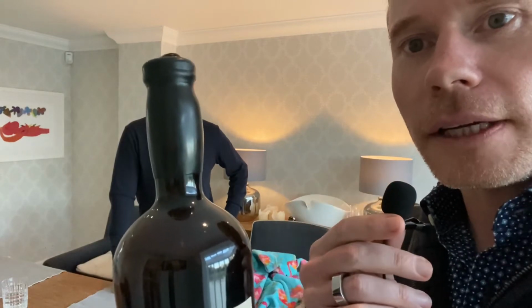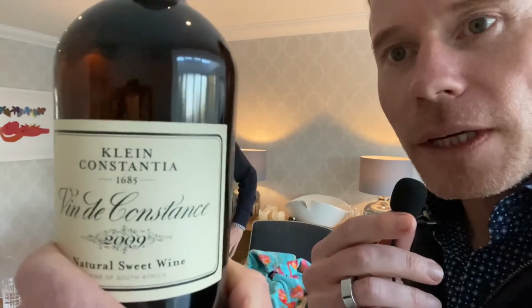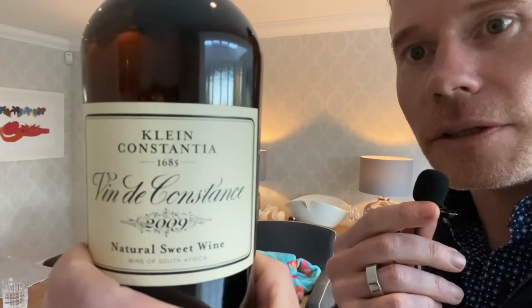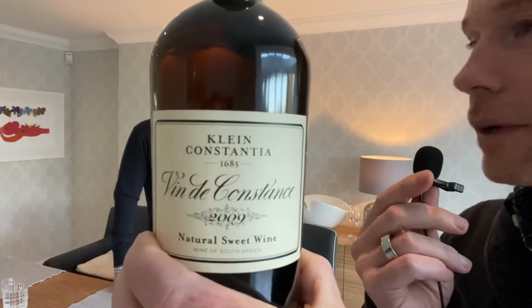And here we are. It's wine 5. I don't like the fact that we got to the end of the evening, but what a way to finish. I don't know if you can see this. I hope you can see this. Klein Constantia. Now, this is quintessential South African wine, and we're talking over a 400-year period.